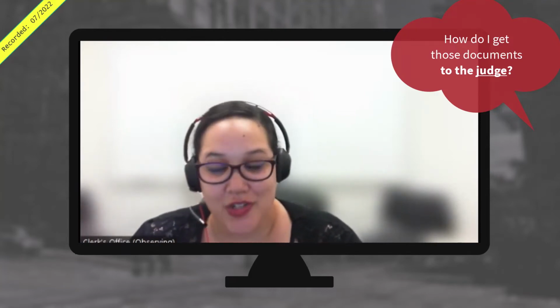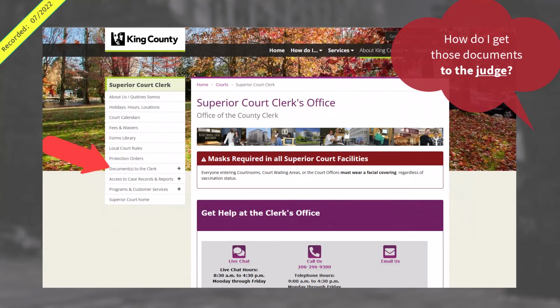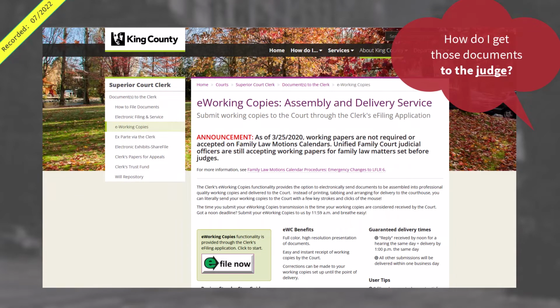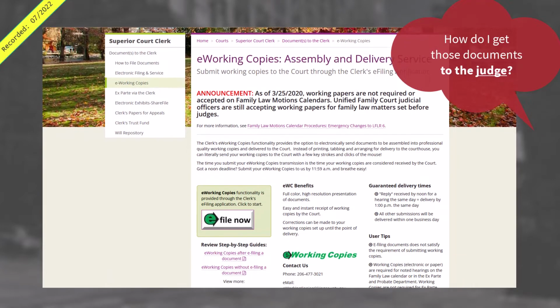The other way to get copies to the judge is through our electronic working copies service through the clerk's office. So this is also connected to the e-filing application. So let's say you've e-filed a document into your court case, you have the option to select electronic working copies, also known as e-working copies.